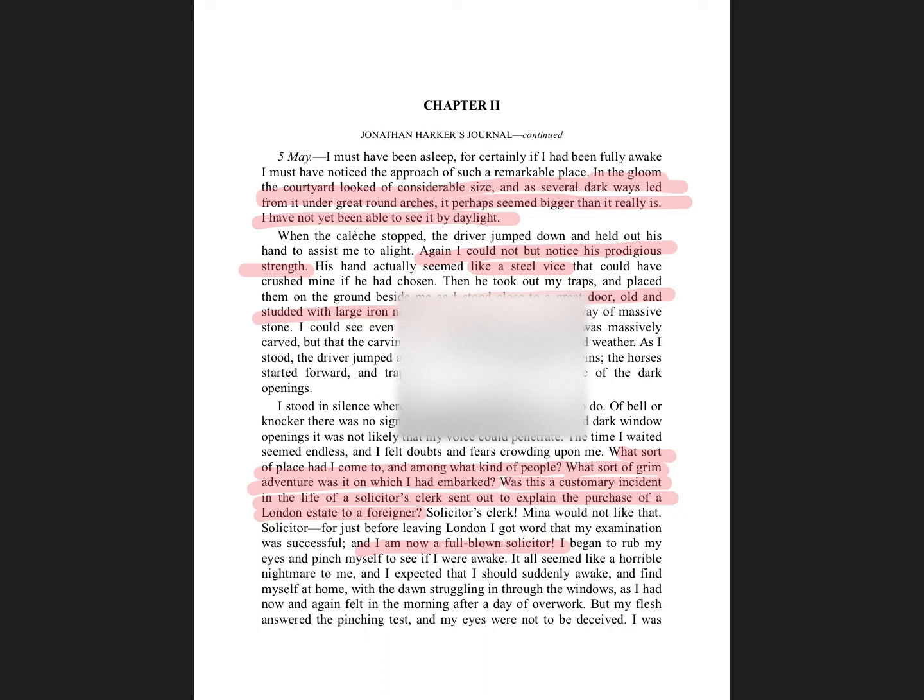But then, a projecting doorway of massive stone. So again, it's medieval, it's old. The carving had been much worn by time and weather. I didn't highlight that, sorry. So a sense of age and time.